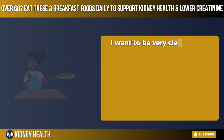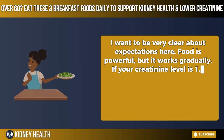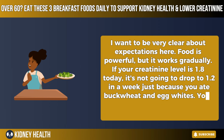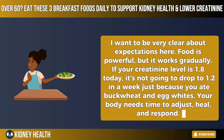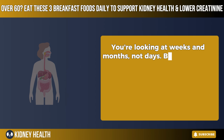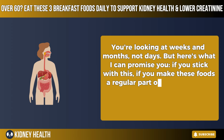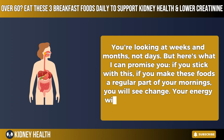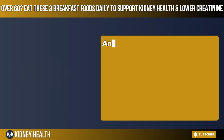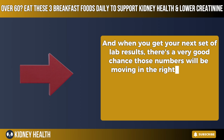I want to be very clear about expectations here. Food is powerful, but it works gradually. If your creatinine level is 1.8 today, it's not going to drop to 1.2 in a week just because you ate buckwheat and egg whites. Your body needs time to adjust, heal, and respond. You're looking at weeks and months, not days. But here's what I can promise you. If you stick with this, if you make these foods a regular part of your mornings, you will see change. Your energy will feel steadier. Your digestion will improve. And when you get your next set of lab results, there's a very good chance those numbers will be moving in the right direction.